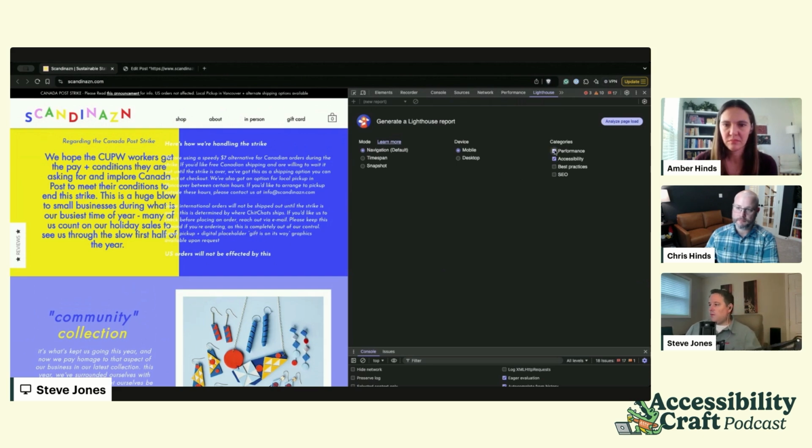So I'm going to go to categories and only select accessibility because that's all we care about right now. And then we could do desktop. That may be more favorable. Did the study say that it ran desktop and mobile, or desktop? Does it specify? I think on the performance category they looked at mobile, but I did not see it specified. Did you, Chris?